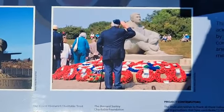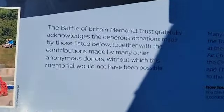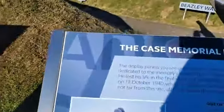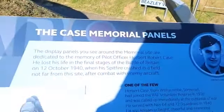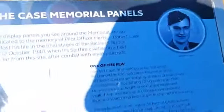Every year on Battle of Britain Memorial Day, the 15th of September, there is a memorial ceremony that takes place. There is also an amazing wall, which I'll take you to in a minute, which is a memorial wall. And again, it's all for those brave men that got into those tiny little cockpits and went up in the skies up above us here.